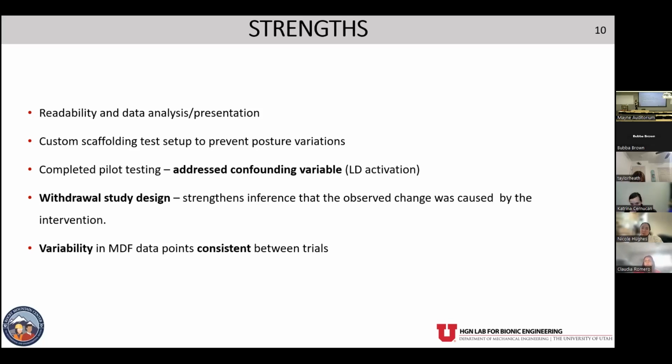And then finally, the variability in the MBF data points were consistent between trials. So on the plot for that one subject where you saw all 6 muscles in the 3 lines, the variability of the data points around each of those lines was consistent for all 3 trials. Which is interesting because a lot of the time you see increased variability when you see an exoskeleton. Body kind of doesn't know what to do at first, so you get a lot of variability. So it's nice that the variability was consistent because it means that people might have been reacting pretty well to the exoskeleton.